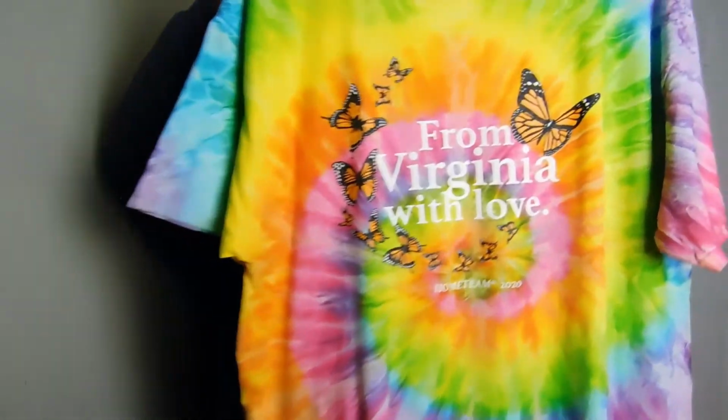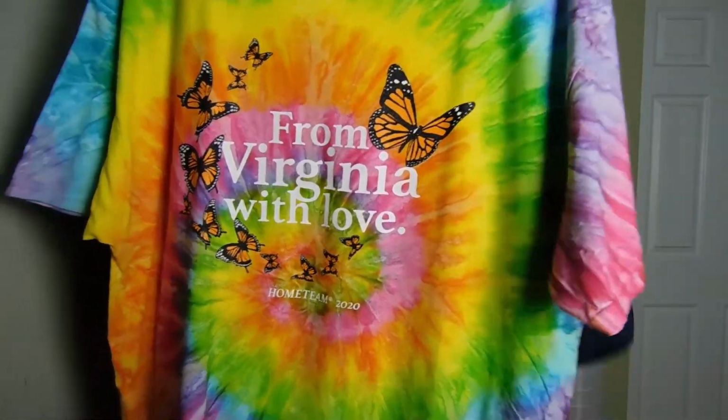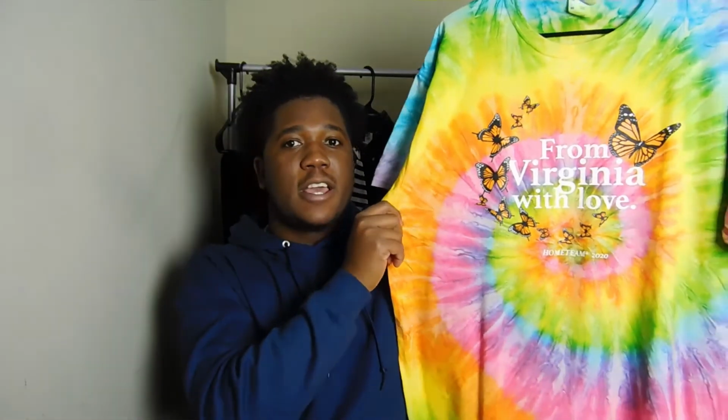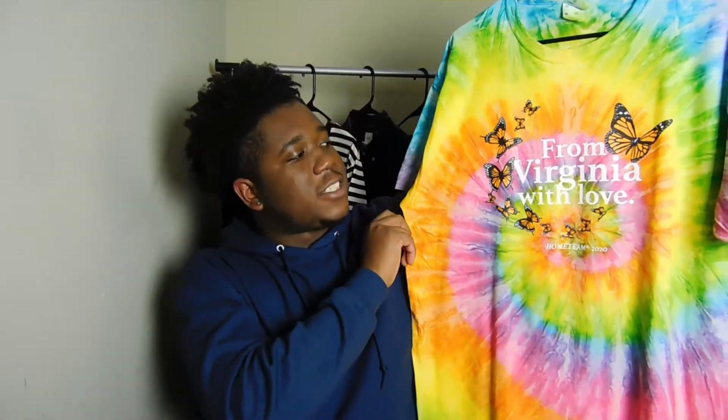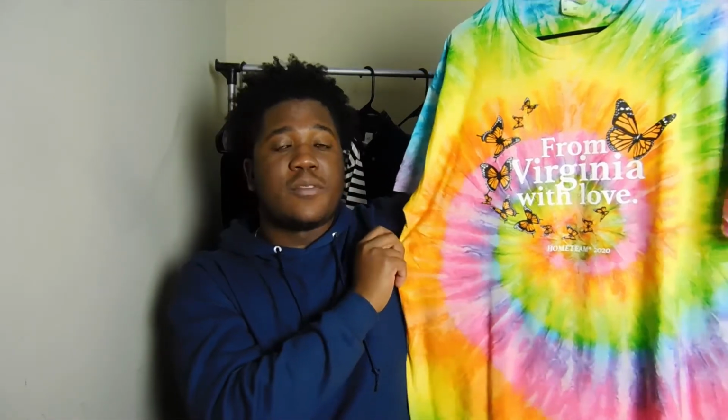Now the next and final item for the t-shirts, at least, is this Home Team From Virginia with Love tee. I was actually at a local event back home with my family, and they were vending there, and I got to meet the owner and know a little bit more about the brand. And while I did, I finally got a chance to grab the From Virginia with Love tee with the butterflies. I honestly love butterflies, and I like that it's incorporated into the From Virginia with Love.